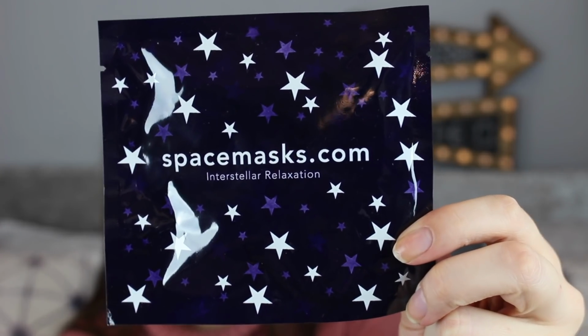The next thing is the big mask. This is the Spacemasks Self-Heating Eye Mask.